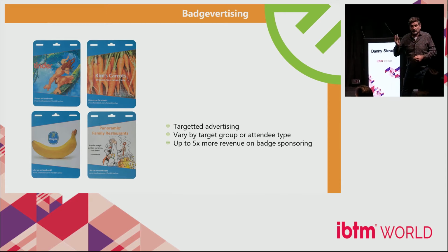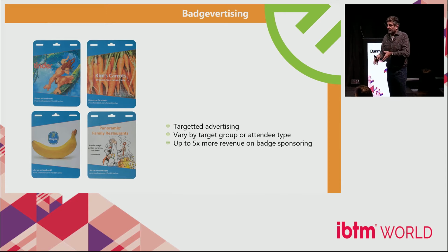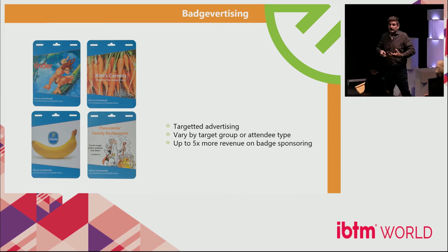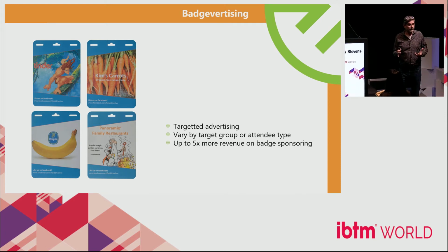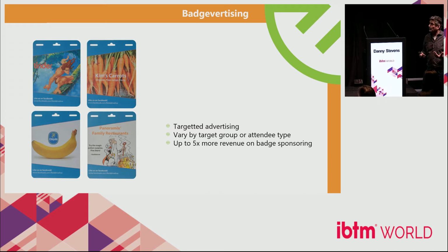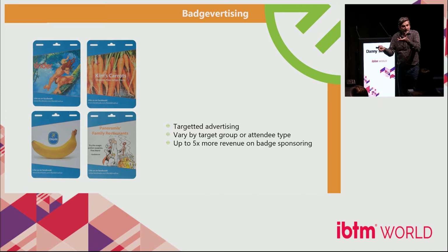We can do targeted advertising live printed on the backside of the badge. So by target group or even on an individual basis, we can start launching advertising campaigns to a specific group or to a specific individual of delegates. So this creates 5 times more value than you would get selling the backside of a badge as advertising. So it's a revenue opportunity which can actually balance out the extra cost of using technology.